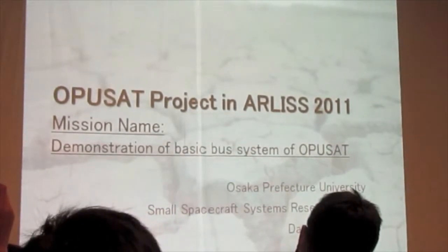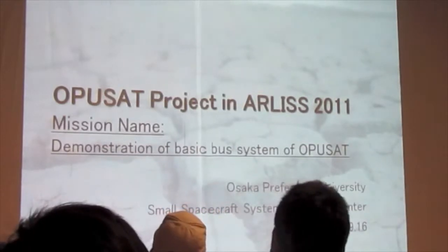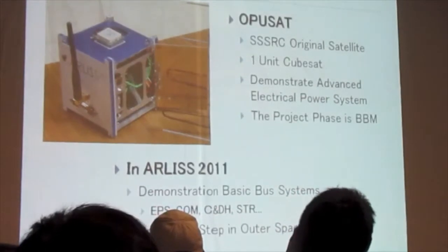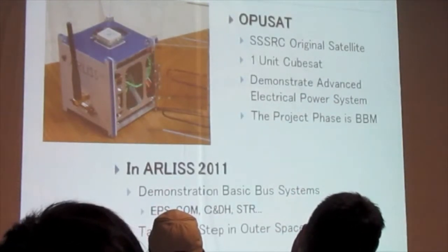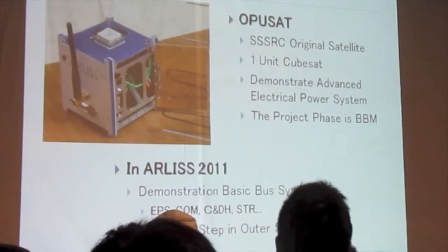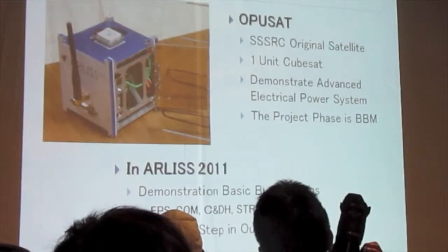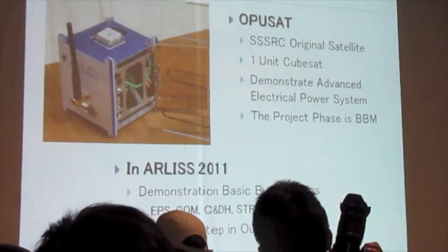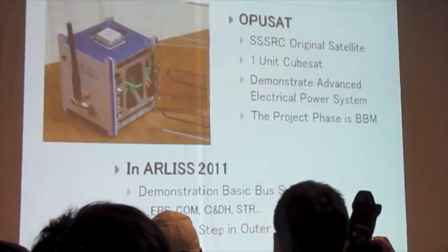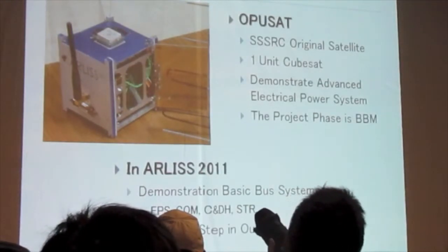Hello everyone. I'll talk about the OPU team. First, the outline of our satellite. OPSAS is our original satellite. Its mission is to demonstrate an advanced electrical power system. And in ARLISS 2011, as our first step, we wanted to demonstrate the basic bus systems.